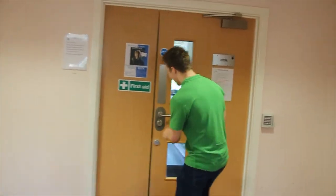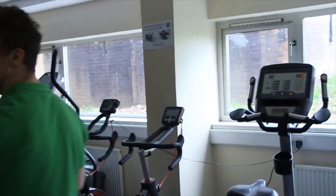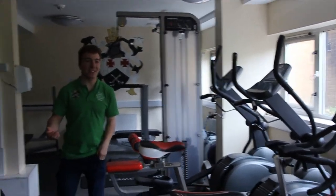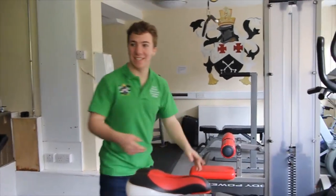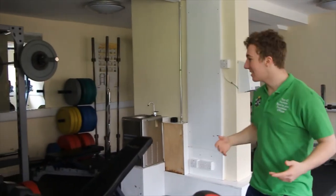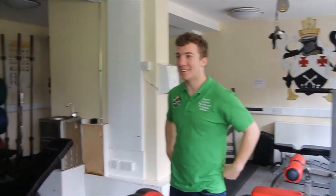So now we're just going to have a quick look at the college gym. So the gym costs £35 to use per year. It's got pretty much everything that you'd expect from a gym. It's got loads of cardio machines, exercise bikes, it's got weights, like squat rack, bench station, and it's also got a little bit of a weights area over there. So at £35 a year, you really can't go wrong, can you?